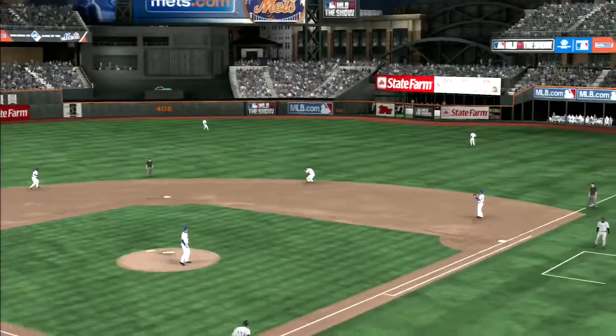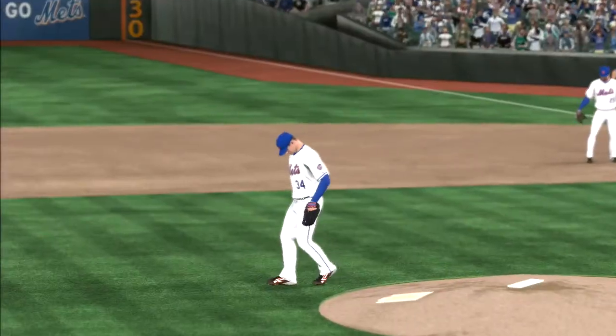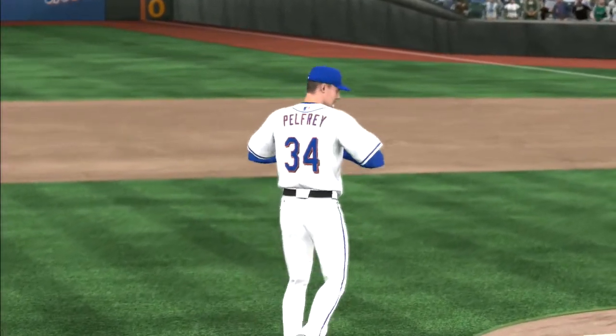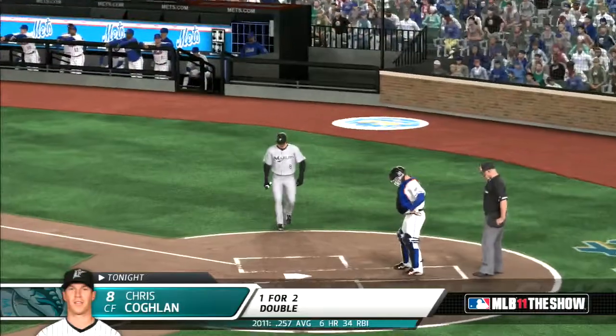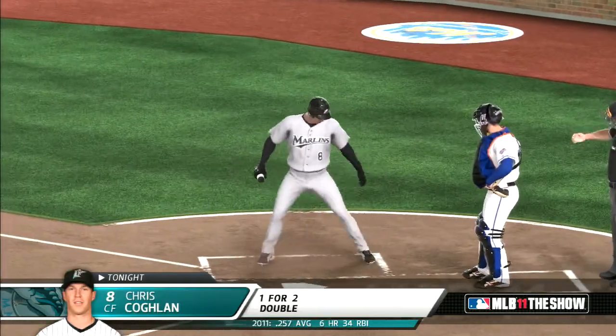Hit hard towards second, but there to take this one is the second baseman, and that's out number two. Yeah, two pitches, two outs here so far. Offensively, that's not the kind of inning you want in a tie ballgame. You need to make him work at least a little bit out there. Chris Coughlin will dig in, one for two with a double in this one.